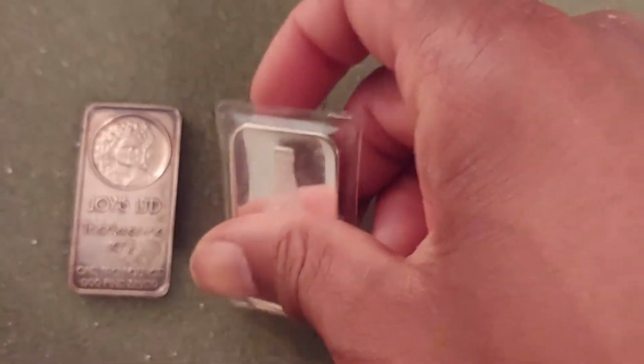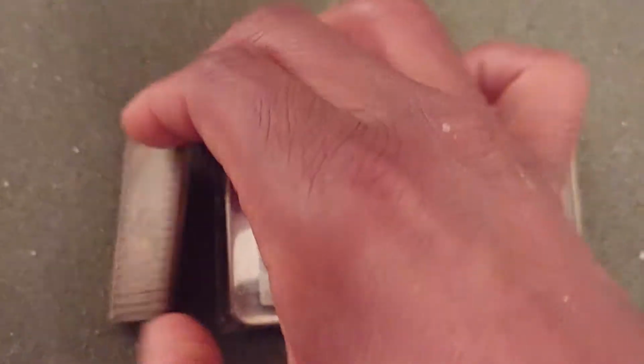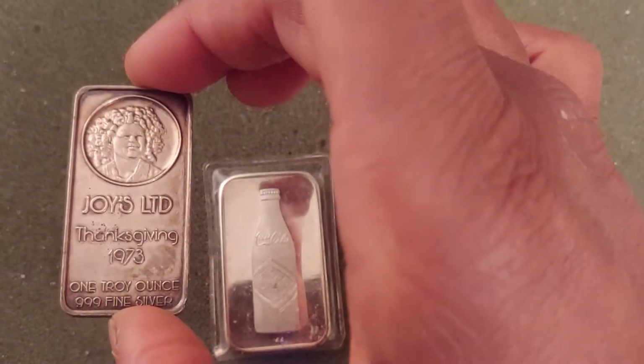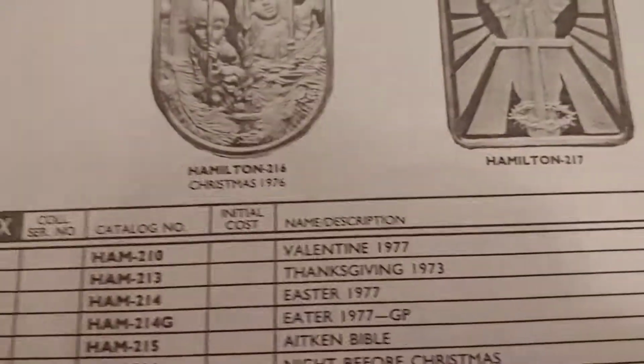So I'll start with this one. It's the Joyce Limited Thanksgiving 1973 bar. It was minted by Hamilton Mint in 1973. It was struck for Joyce Limited. It's a Thanksgiving bar. Something very interesting, though, because I looked at the price guide and I noticed that particular bar, that's it right there. So, yeah, go down. This is the bar right here.